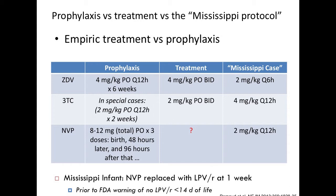So if you were to look to the guidelines and say, well, I want to give treatment, you'll find that there is no treatment dose of nevirapine in the guidelines because we don't have the PK data yet. So you would be stuck with this, and there really was no option to treat, per guidelines, an infant on day of life 0 at the time that the Mississippi child was born, or even to this date.